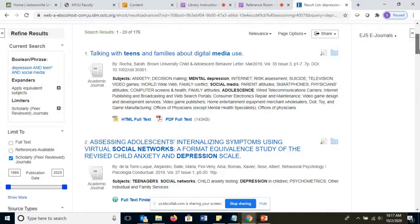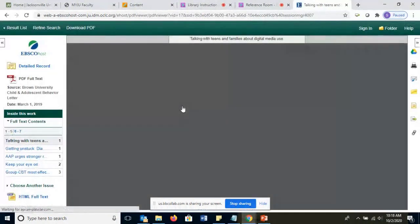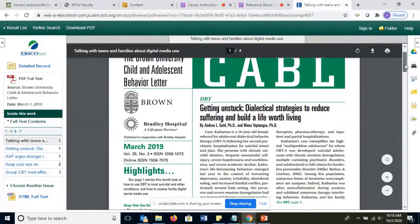Let's go through and look at some of these articles. Sometimes you'll see a PDF or HTML attached to the article. So a PDF would basically be just a scanned copy of the article, just like it would appear in the journal. HTML would just be the text of the article. And then sometimes it says full text finder. So let's look at the difference. So if we click on PDF, this will show us the PDF of the article, just as it would appear in the journal or the publication.